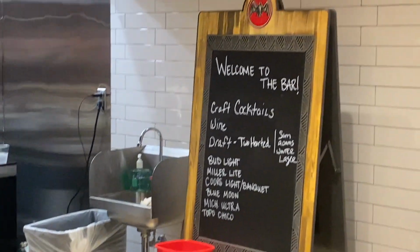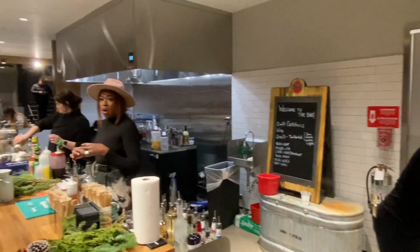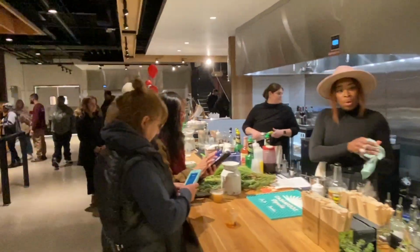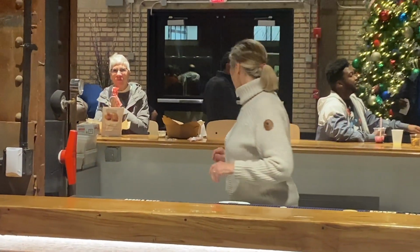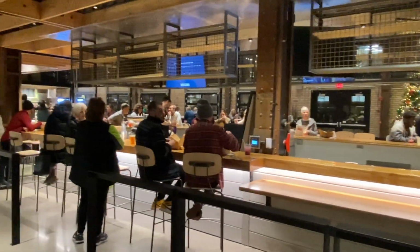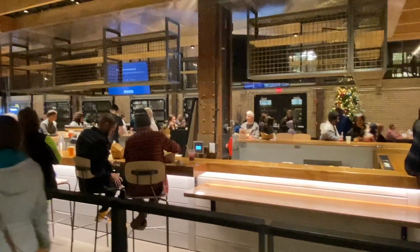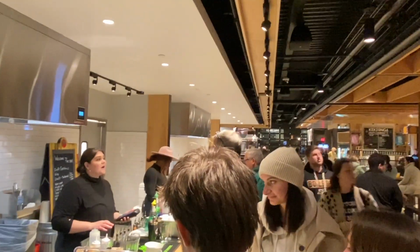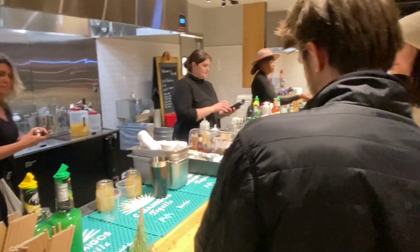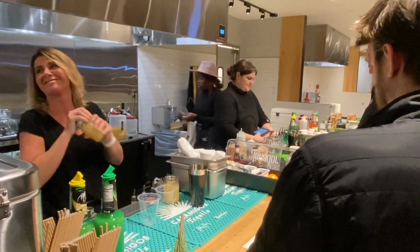All right, so it says here, welcome to the bar, craft cocktails, wine, draft, different simple beers. Doesn't even look like there's much of a line. So now I left my food right over there. They said they'd watch it. And yeah, that's the other bar right here where you can get your food. Food is over here at this bar for right now. And then over here, we can get our drinks. The line is not particularly big, so I've definitely waited in much longer lines for drinks, and they have 3 people making drinks right now, so great.